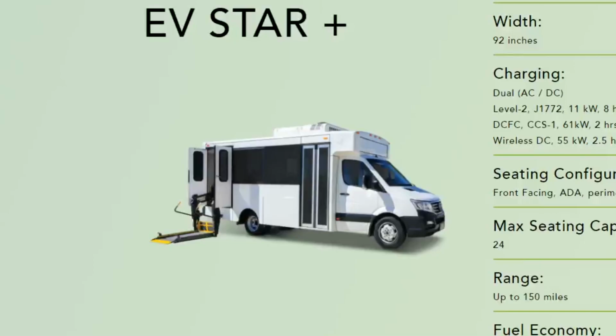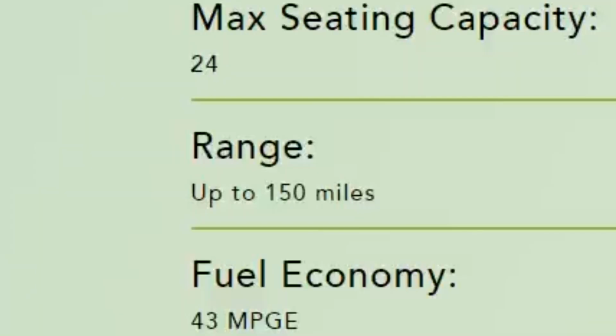Now, like I said earlier, this bus hasn't been officially announced. There's been nothing on it. But we can take a look at GreenPower's website, and there is a bus that is fairly similar to it, just marketed as a transit bus. This is the EV Star Plus. You can see based off of the picture, it does look pretty similar. So the reason I bring this up is because this is an electric bus, range is obviously an important thing, and according to their website, this bus can go up to, keywords up to, 150 miles.